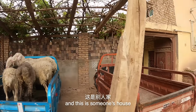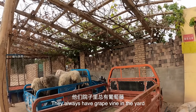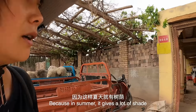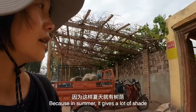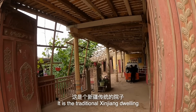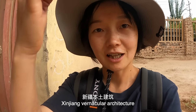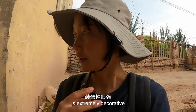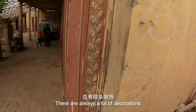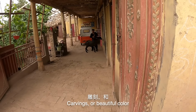And this is someone's house. They always have a grape vine in the yard because in summer it gives a lot of shade. Look, this is a traditional Xinjiang dwelling. I found that Xinjiang vernacular architecture is extremely decorative. There are always a lot of decorations, carvings, or beautiful colors.